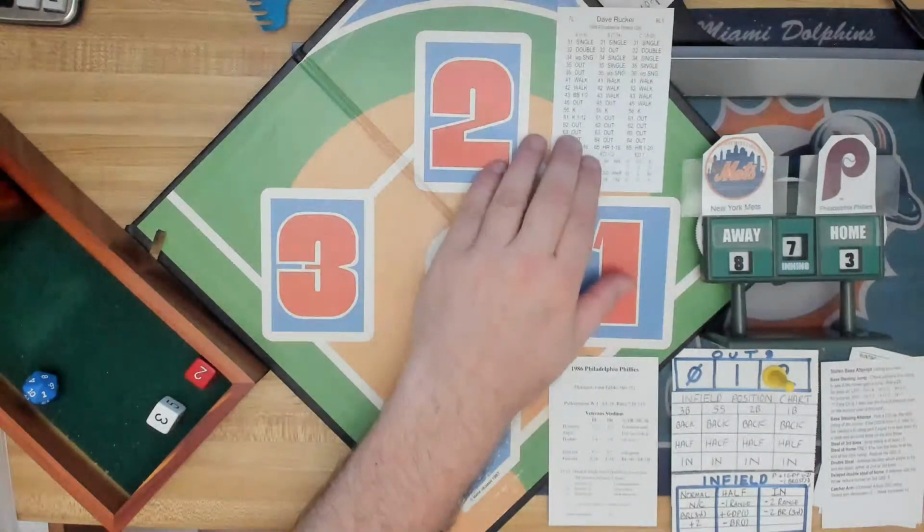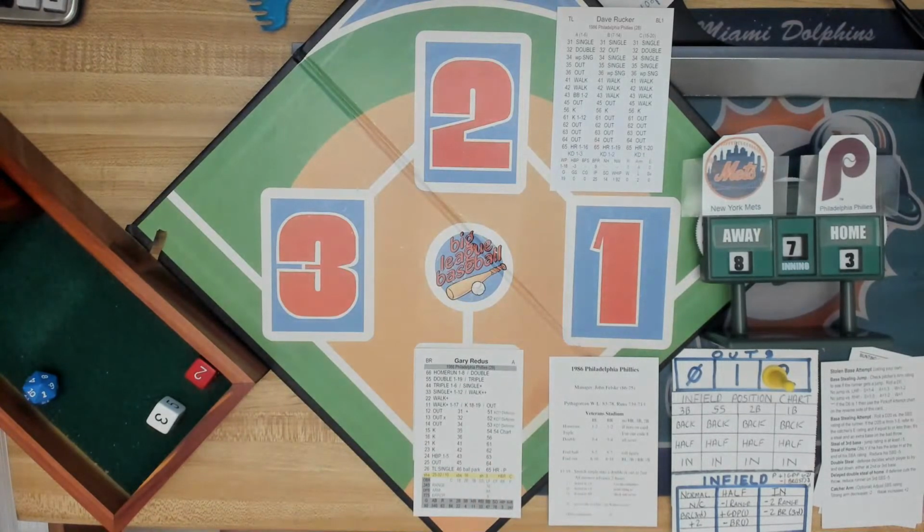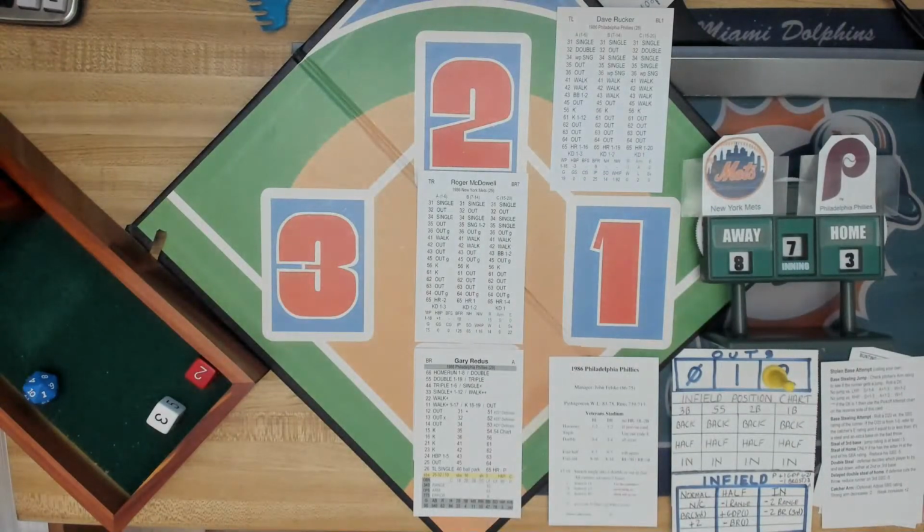All right, bottom of the 7th inning. Who leads off? Gary Reedus leads off for the Phillies. You got 2 righties and a lefty coming up. And I'm going to go with McDowell. I'm going to go with Roger. Roger McDowell will pitch to Reedus, and he is a C pitcher. Ouch. So we go with Roger McDowell. I'm playing the splits here, Anthony.